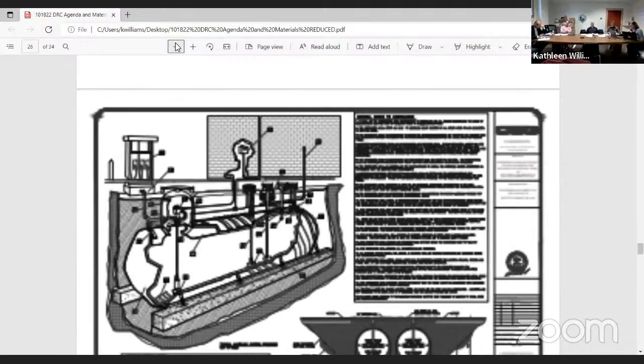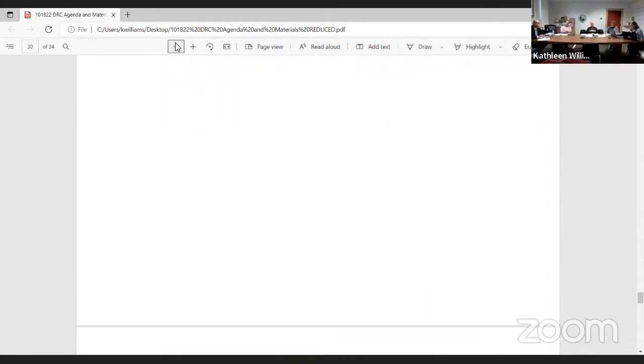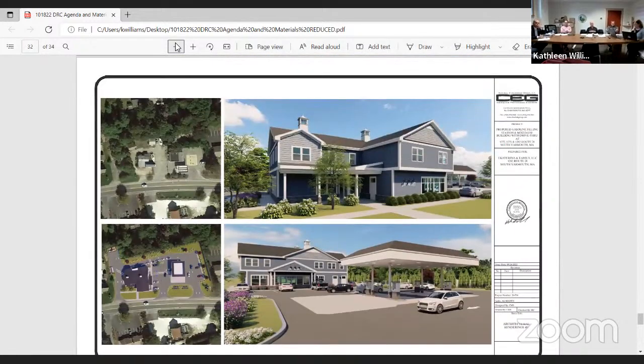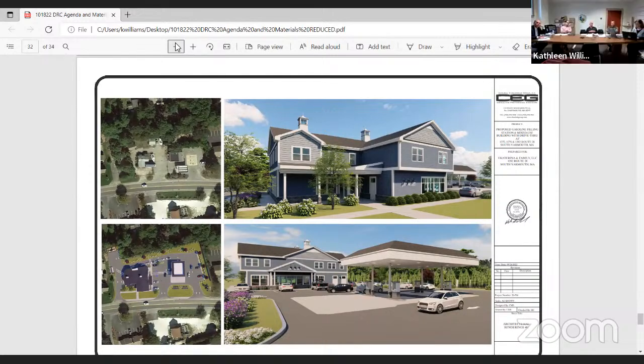Waiting for the computer to catch up. I think the renderings are at the end. But it's a large file, that's why it takes a while to regenerate. There you go. That's the first one. So that's Route 28, in the upper right, with the gas pumps as a side view. Yeah, that's the right side.